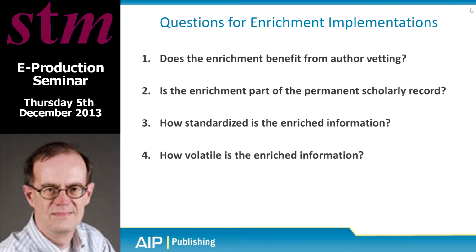How standardized is the information? Does it use industry standard identifiers, nomenclature, whatever, or is it proprietary? And therefore, how volatile is it likely to be over time? And how volatile is it in general? Is it something that could change tomorrow because there's more information? So that's a frame of questions.